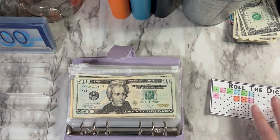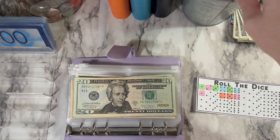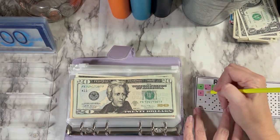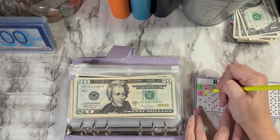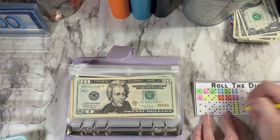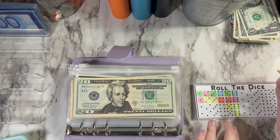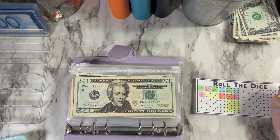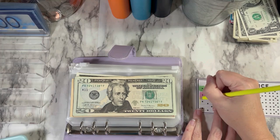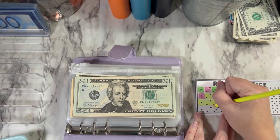So let's see, what color should I do this time? Let's do yellow. I haven't done yellow. So we're gonna do 6, and then 2 and 3 is 5, so that's 11. Okay, so we have 29 left. Let's do another 6. So that's 23. And then let's do this 5 too. So 13 left, so let's do 4. And then that would be 10 if I color in 1 and 2. And then we'll do a 3.